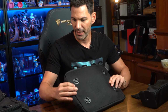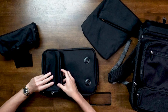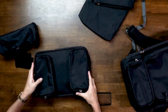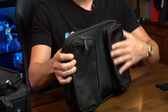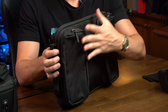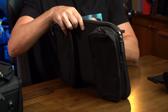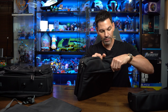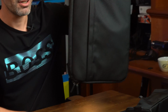So theoretically, I could take these two and I could actually put it on the side. So now my laptop sleeve actually has extra pouches for my cable management system or accessories or whatever it is. And then I also have this pouch inside here to store more things. So now you can just bring this along, has a handle, and you're good to go.